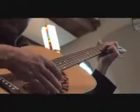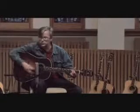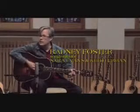all those people that couldn't afford to pay a huge amount of money but still wanted an exquisite instrument made of all solid woods that just sounded great. It's a great sound.